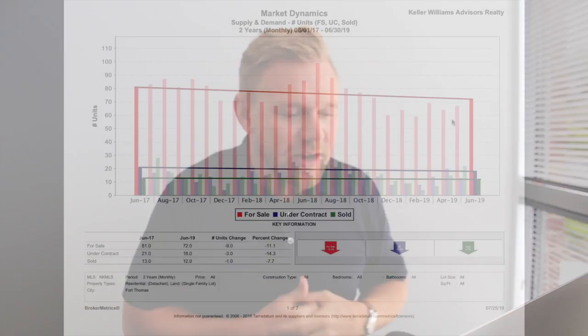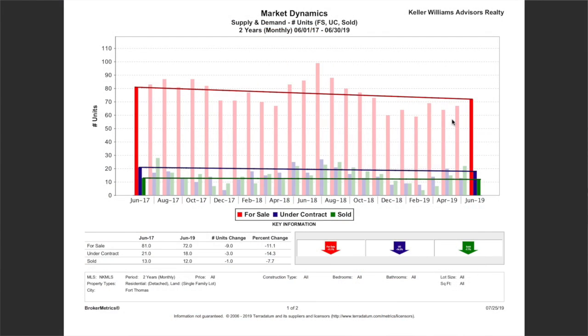Okay, so the next thing I want to look at is a purely economic slide, which is supply and demand and the story that it's telling us here. First of all, we want to look at the total number of units. In June 2017, that was 81 units. In June 2019, that was 72. That's not sold, but for sale. So there were 81 units for sale versus 72, a difference of about 11%.